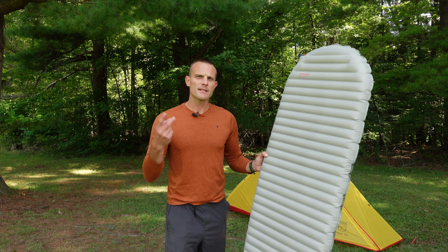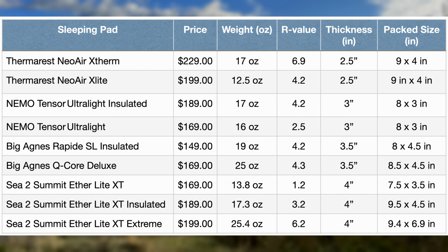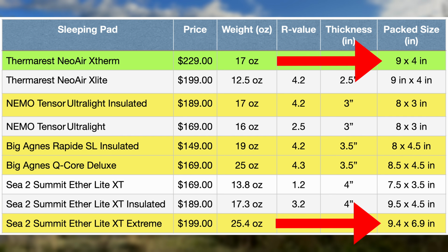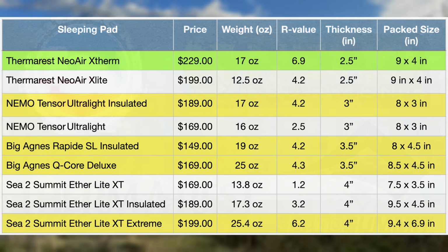So how does that compare to other pads on the market? I compared price, R value, and weight across the major competitors, and here's what I found. Most of them had R values of over 4. The one that I think is the closest competitor to the Xtherm is the Summit Ether Lite XT Extreme. It's $30 cheaper at $199, and it has an R value of 6.2, so a little bit less than the Xtherm, but still pretty respectable. The big difference here is it's 4 inches thick, which adds a little bit of bulk, plus about 8 ounces. For me, I went with the most compact and lightest option.